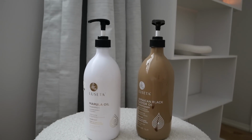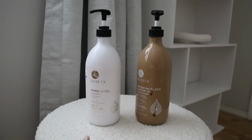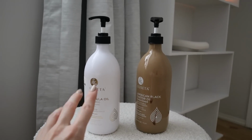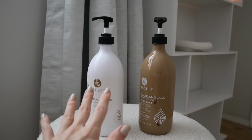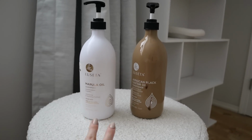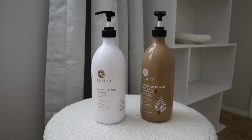Okay, so these two bottles are very heavy. So rather than hold them up in front of the camera, I had to put them down so I could talk about them with you guys. So this shampoo and conditioner I did not finish, and I am DNF'ing this shampoo and conditioner, which I usually don't do. Again, I really hate wasting, and especially if it's something that is not a big deal if you use one or the other.